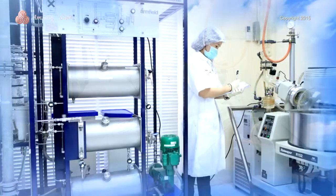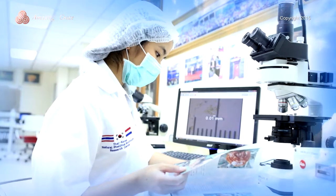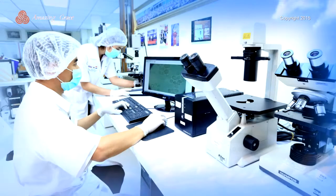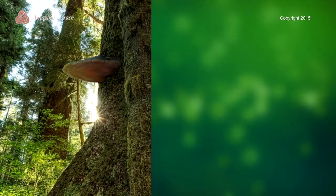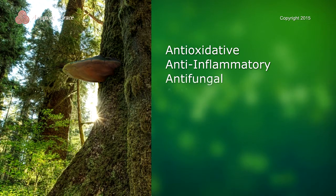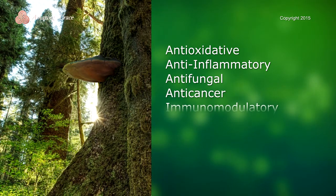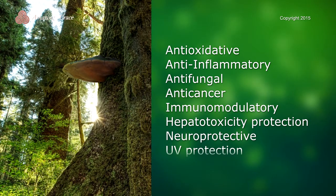During the past 10 years, we have applied scientific research and showed that the pharmaceutical activities of Amazing Grace products include antioxidant, anti-inflammatory, antifungal, anticancer, immunomodulatory, hepatotoxicity protection, neuroprotective, and UV protection.